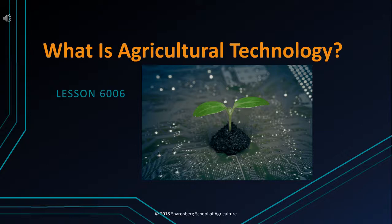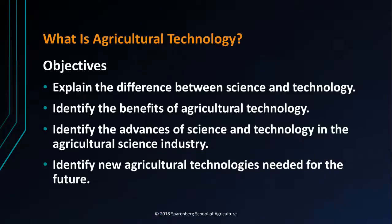What is agricultural technology? Agriculture and agricultural research have improved the quality of life in the world. The abundance of quality food products, healthier diets, and low-cost food products are the result of a progressive agricultural industry. This lesson is about advances in technology and future changes expected in agriculture.